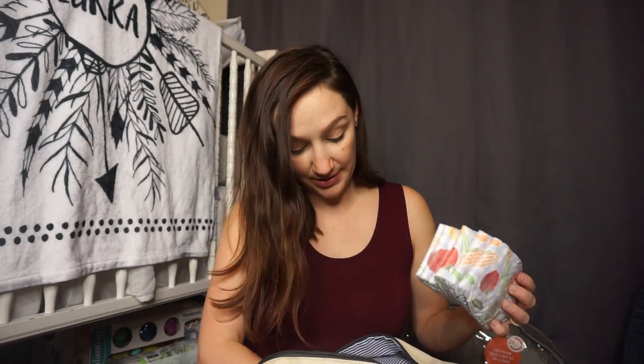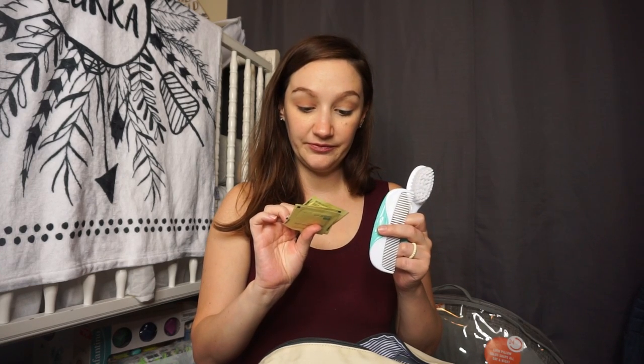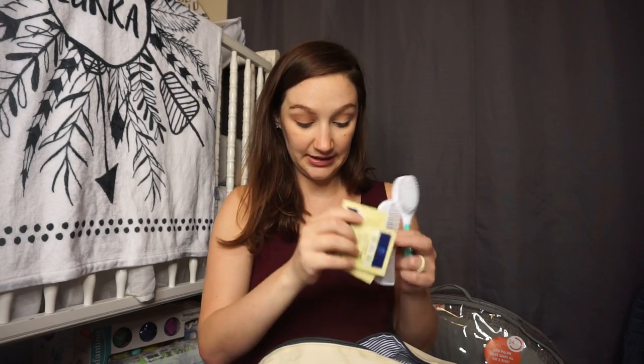Honest Company baby lotion, unscented boogie wipes. Pocket in here where I've got a brush and a comb. I think he's gonna have a lot of hair. I don't know though. Some Neal's Yard Remedies baby balm. It's like organic diaper cream.